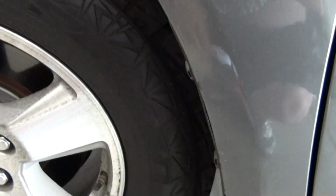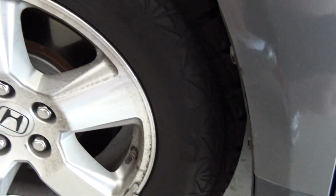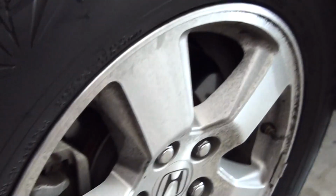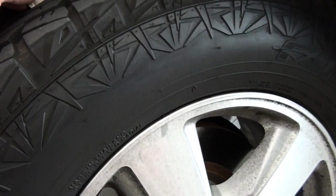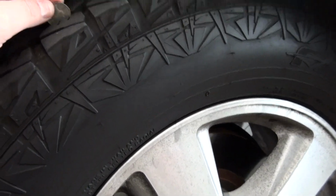Howdy folks, this is my review of my Falken Wildpeak all-terrain tire. I got it for replacement. My Honda's got almost 40,000 on it, and its original tires were ready for the elephant graveyard, so I replaced them.